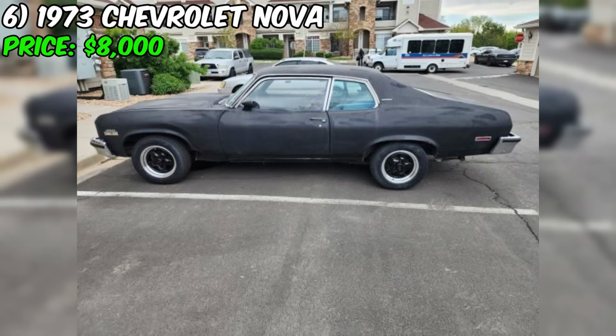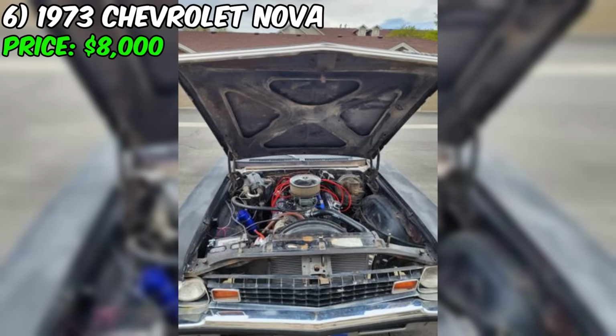Straight from the pages of Craigslist comes this incredible 1973 Chevy Nova custom hatchback. And let me tell you, it's a project car that's just begging for the right owner to come along and give it some love. First things first, let's talk about the heart of this beast.